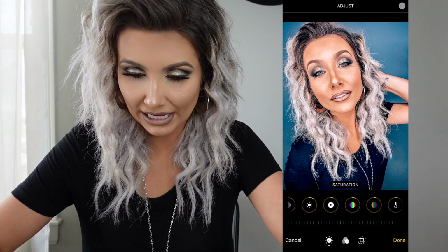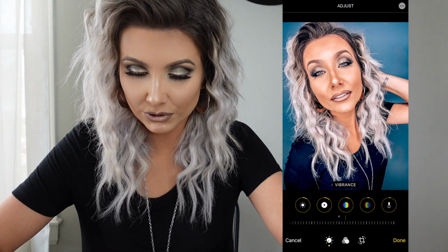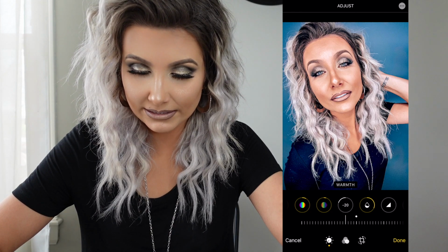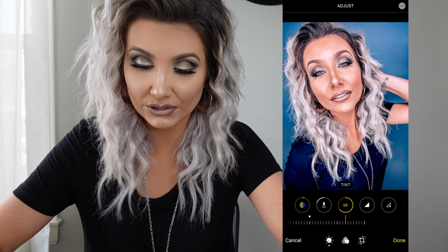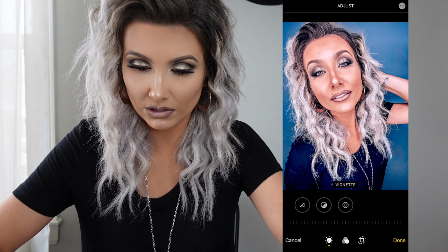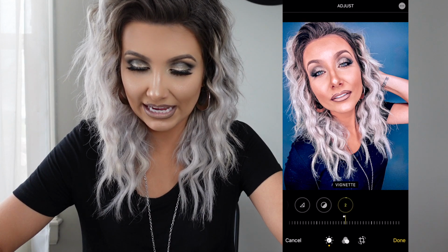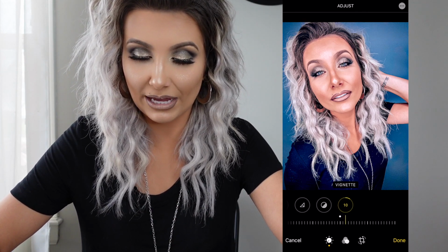I might go to the black point, increase that just a tiny bit, and then I will come over to the warmth and tone that down. Tint, increase that. And again, this is all going to be personal preference. So just play with these things and see what you like for your pictures. And then I come over to the vignette. You can play around with the vignette. You don't have to have it. Sometimes I add it, sometimes I don't. So we'll just put it on just a little bit for that one.